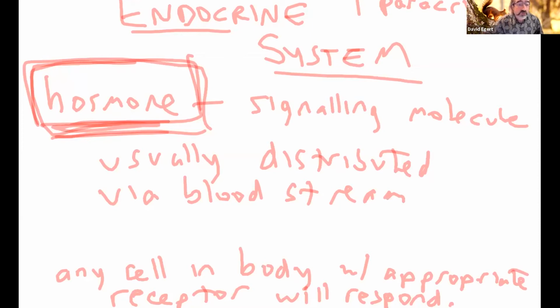But what we're going to focus on for today are the glands whose real main job is releasing hormones that control a variety of things.